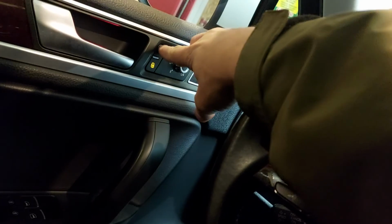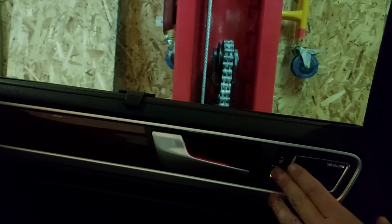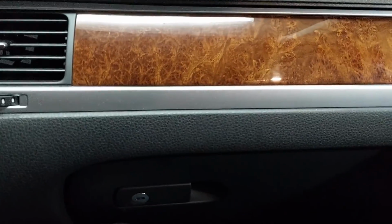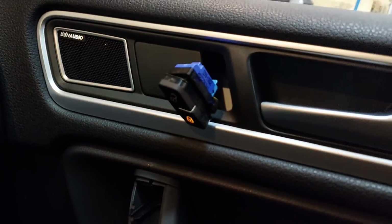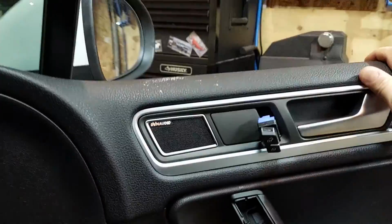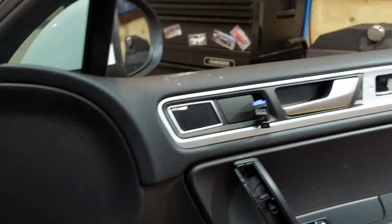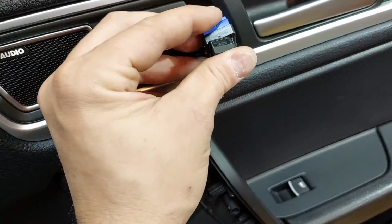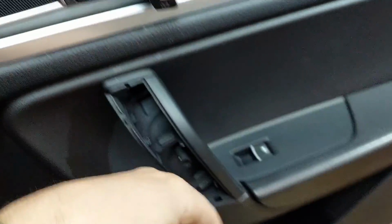This side, unlock, lock. Even our rear one. Unlock, lock, unlock, lock. So I would say that these door lock switches are having issues, but it's not necessarily that the switch is faulty, but something inside of the switch, like the rubber button moves or it stops making good contact, because as we can see right now, it's working.